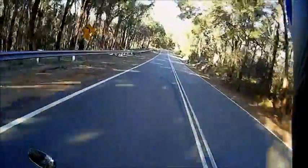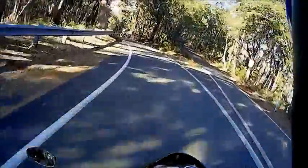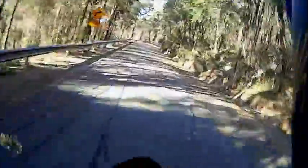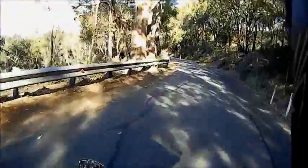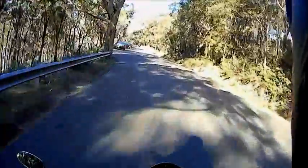Now we're coming down to the car park area. Often see little wallabies down the end of this road looking for food. But one of the best views in Sydney. One of my favourite places to come. I don't think my daughter's been here yet, so it'll be a first for her.